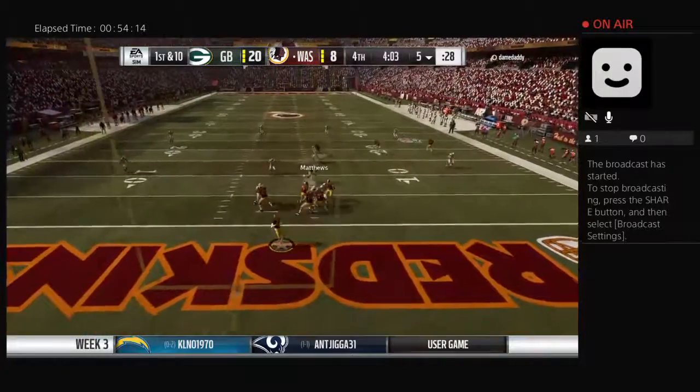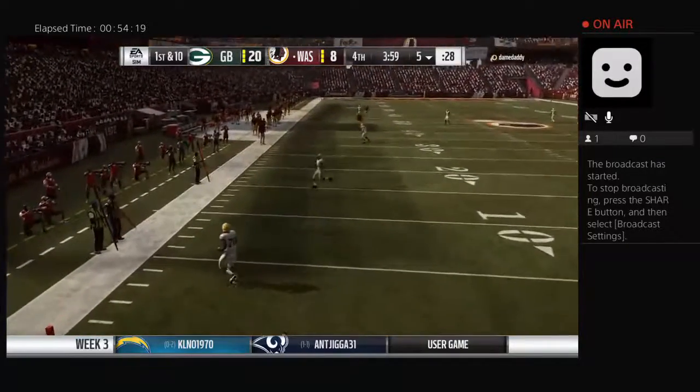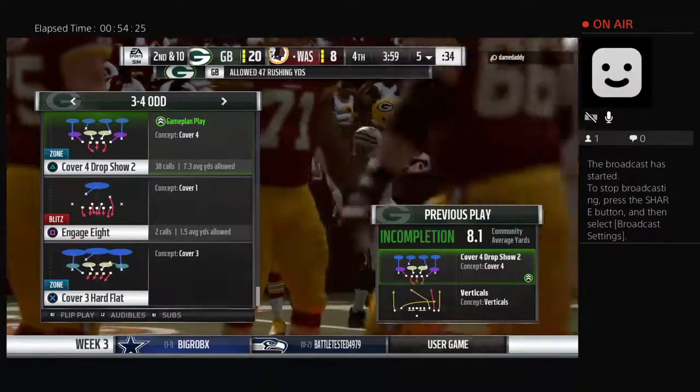They go back to the air here after the INT on the last drive. Buying time to his left. And seeing no options, he just tosses this one away, incomplete. Now that'll bring up second down.